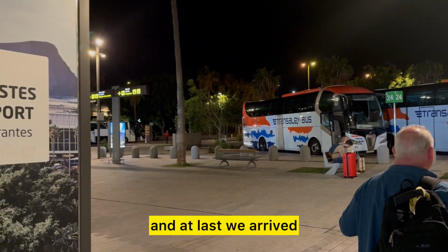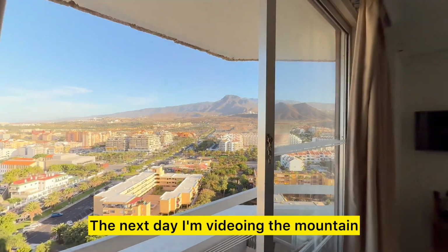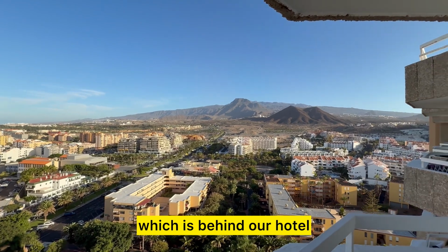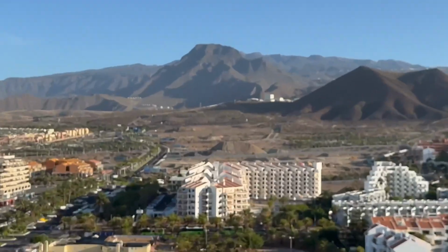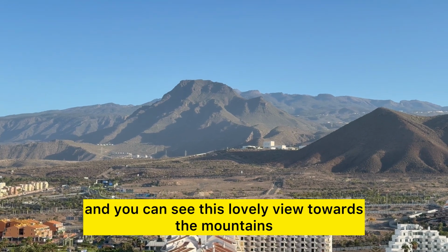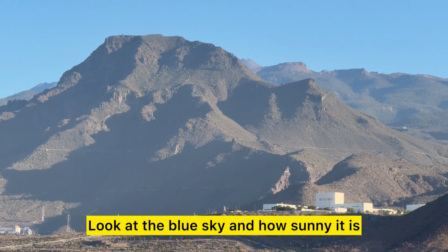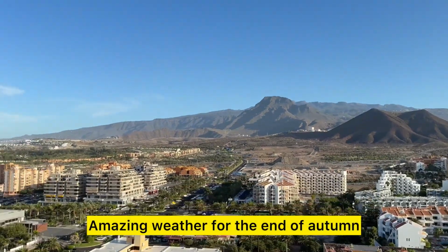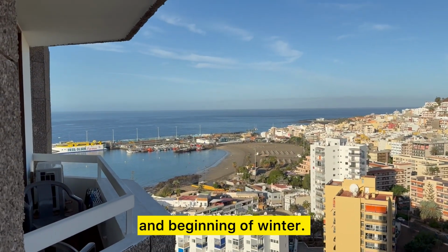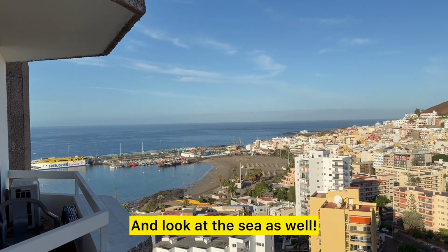at last we arrived. The next day, I'm videoing the mountain and the volcano which is behind our hotel. And you can see this lovely view towards the mountains. Look at the blue sky and how sunny it is. Amazing weather for the end of autumn and beginning of winter. And look at the sea as well. So calm and so nice.